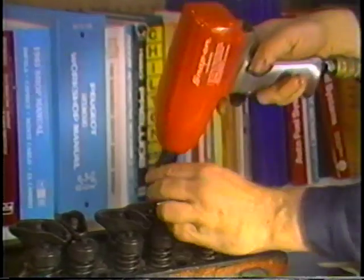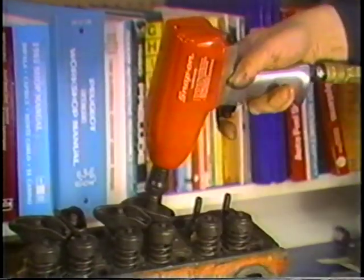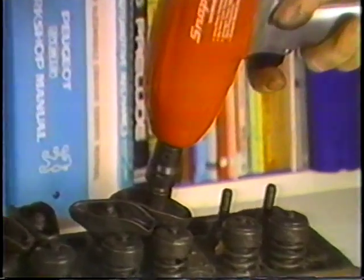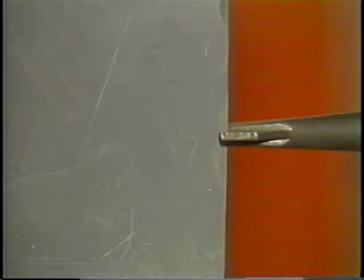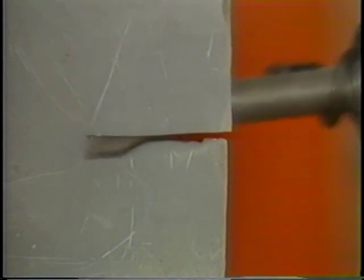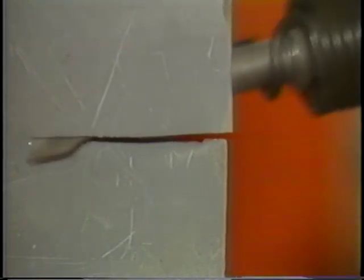Until you become familiar with an air wrench, be careful. Do not grab onto the socket, especially a swivel socket, or painful hand injuries can occur. Never turn an air hammer on unless a tool is pressed tight against the workpiece. If not, the tool head can fly out of the hammer with great force.